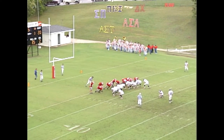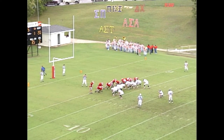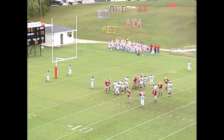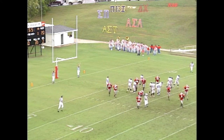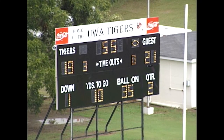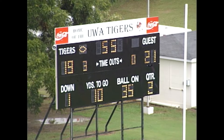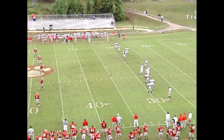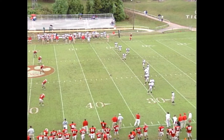This will give us 40 points in a half. Snap, hold, all good. Kick is also good. So the Blazers look for the kickoff, and we'll probably just pooch kick it down there. Again, a reminder, if you'll remember. 5 seconds to go in the half.